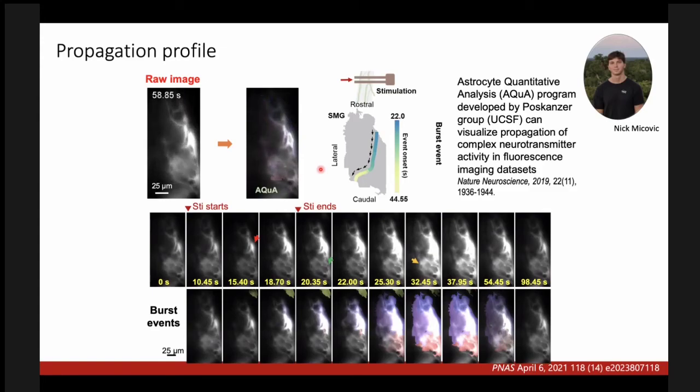And it was a very nice tool for us to use even in the peripheral nervous system. And I think this shows very nicely, this is the Aqua image. So basically, we've just processed that signal. And you can see very clearly that that signal starts here, at the top, upon stimulation, and you can watch that propagation pattern occur across that tissue.